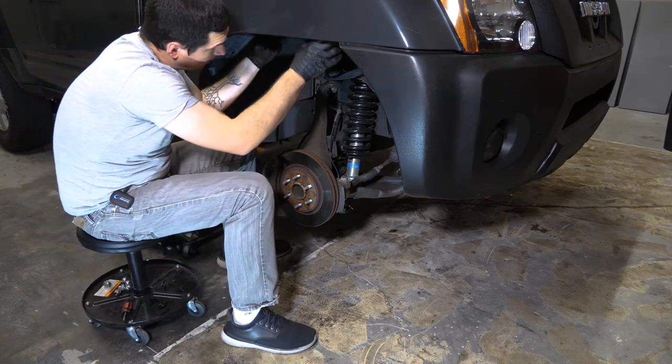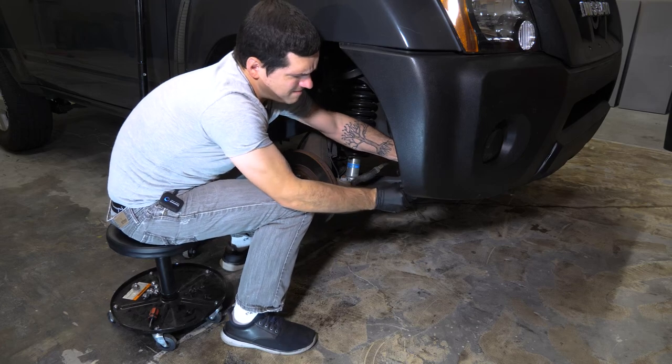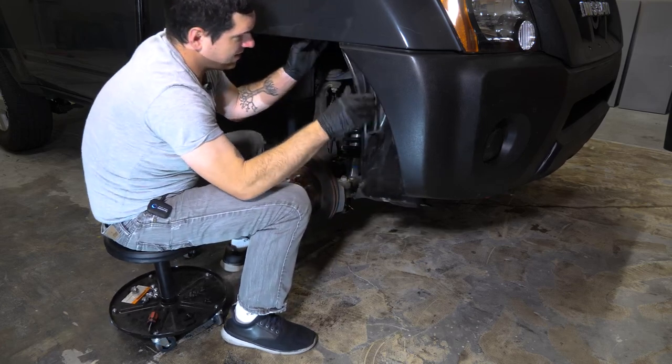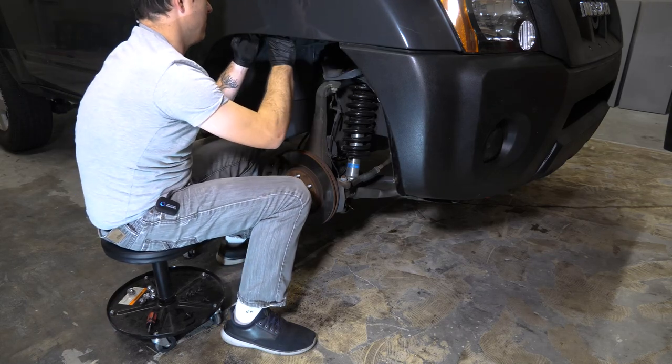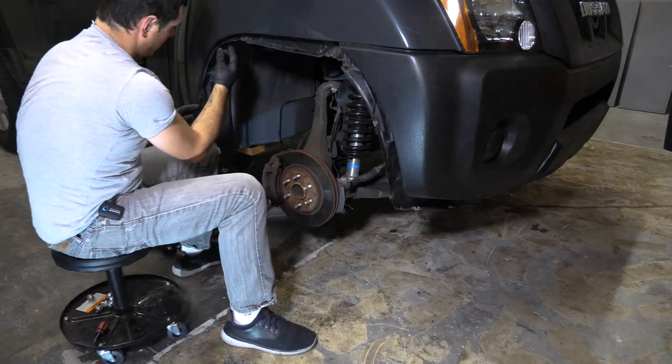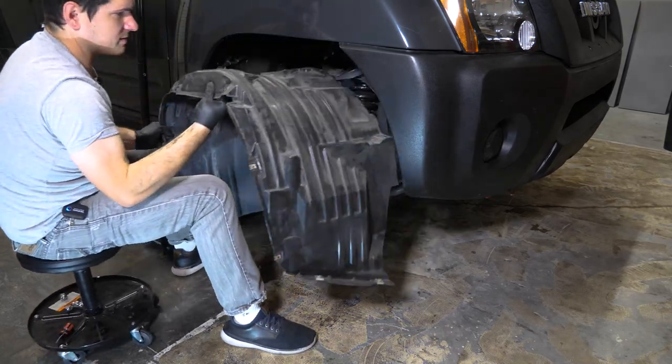So now that all of that is loose, we just want to push it in towards the inside and then pop this little ridge out. There we go. Excellent. Pull that out, set it aside.